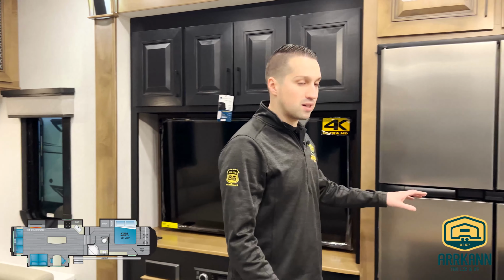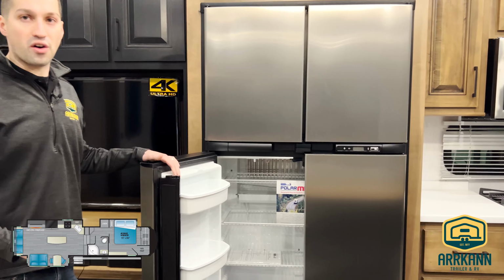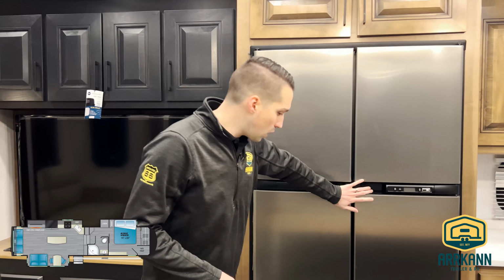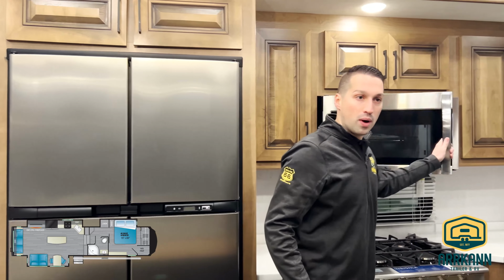18 cubic foot gas electric fridge. So it is an option to go with the residential fridge if you want. Generally here at Arcan, we bring it in with the two-way fridge just for a little more versatility. Nice big fridge. Appliances, got the residential microwave.